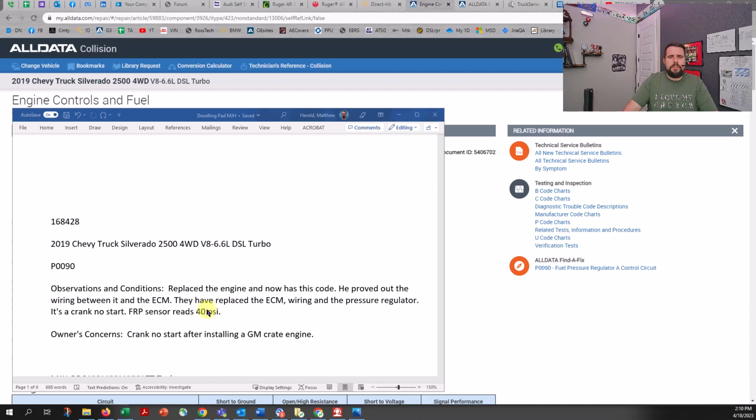L5P Duramax, which is 17 and newer, which is a Denso system. So this one, they put in a GM crate engine, still had a crank no start. I don't think the old one even cranked. I think it was that blown up. So they didn't have a whole lot to go off of beforehand. And they had a P0090.